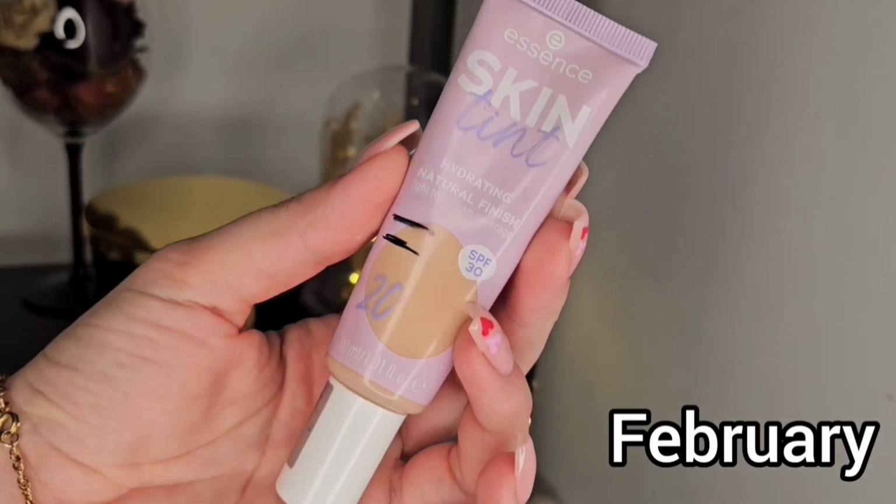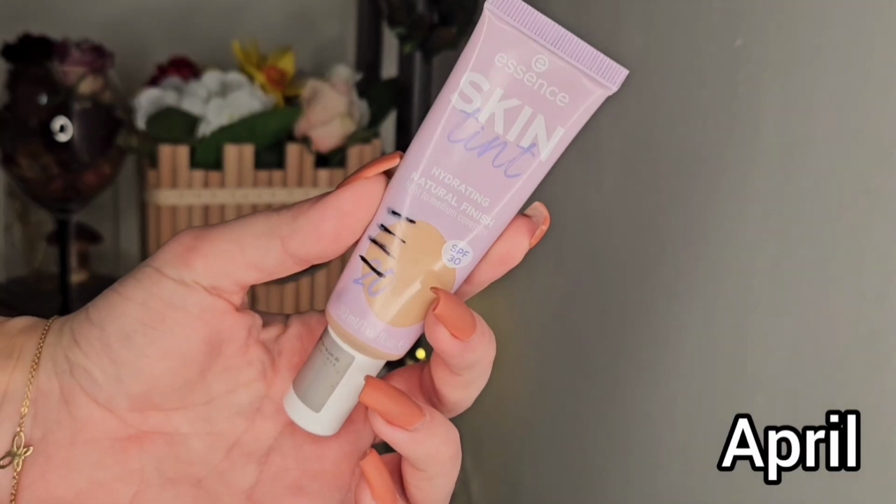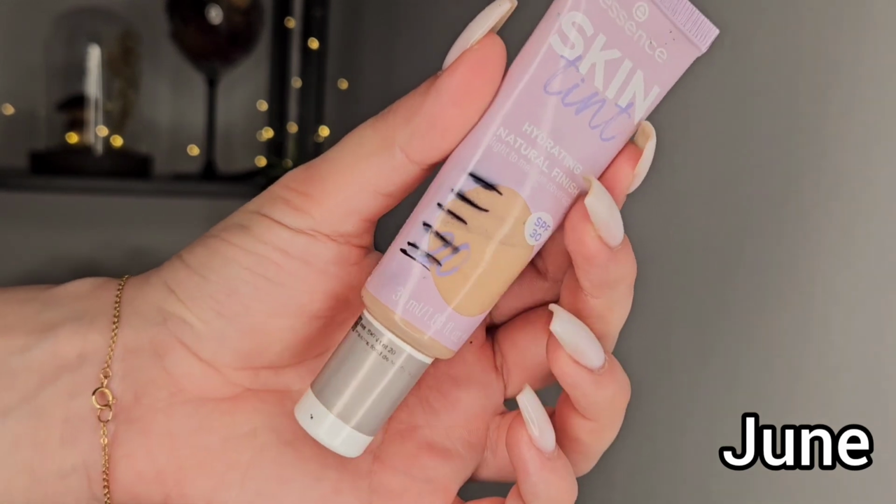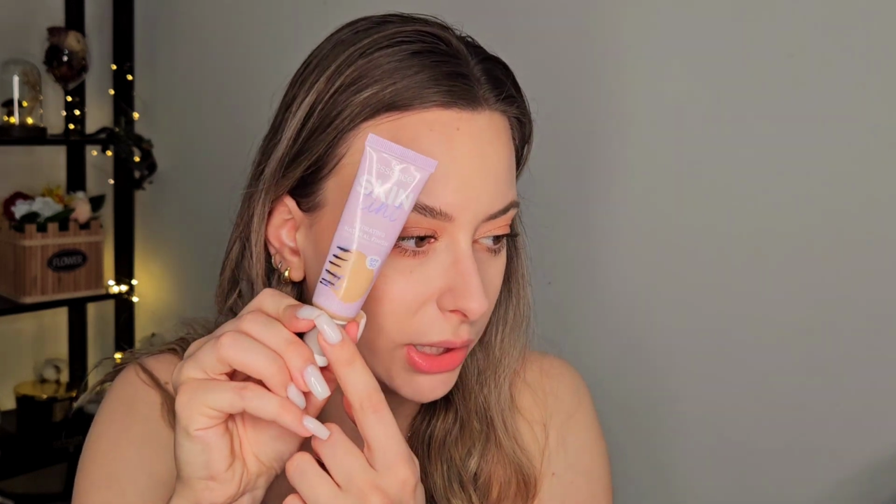I have the Essence Skin Tint, and again, I cannot believe this is not done yet, but this is the last month for it because I have so little left and this is getting older and I want to enjoy other products, and at the same time I'm just at the end of this one. I can see from the window in here, maybe not right now because I did move it around a bit, but I'm almost done. It is very light. This is not the best product out there, so I don't recommend it. It is way too glowy and it doesn't wear that well. It looks great on the skin, but the wear time is just non-existent.